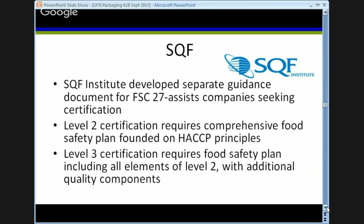If you look at the SQF website, in terms of packaging companies, there are several hundred companies already certified to this particular standard. And you can look and see the statistics specifically for your part of the world. So whether you're in North America, South America, Europe, Asia, you can certainly see how many sites are certified and specifically which companies are certified. It will also give you information as to the expiration of those certificates, as well as the status of the certified companies.